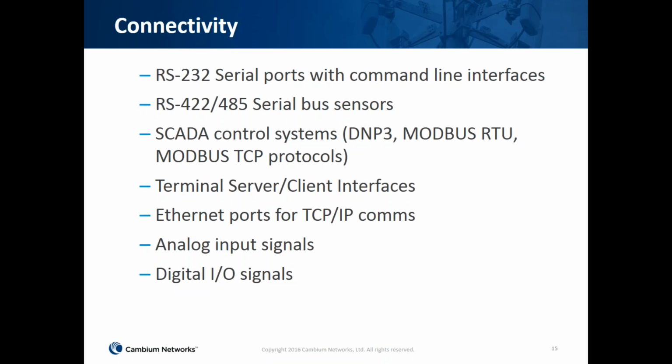So some of the things that you can connect: any kind of RS-232 serial port with a command line, serial bus sensors on a 422 or 485 serial bus, SCADA control systems by allowing the pass-through of DNP3 traffic and Modbus traffic, any kind of terminal server client interface that's using serial data. Certainly, as we migrate to all IP networks, there's the ability to connect to anything that uses TCP/IP, and then analog and digital I/O signals. So a lot of different connectivity to build out these solutions, and then ultimately take that data and pass it over the air so it can head back to the NOC.